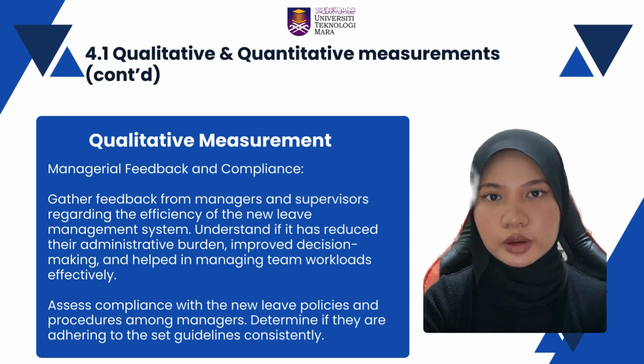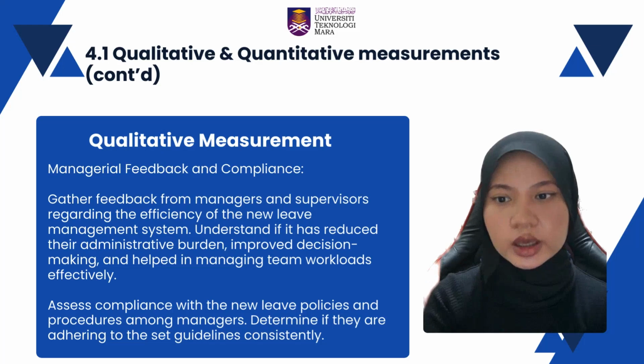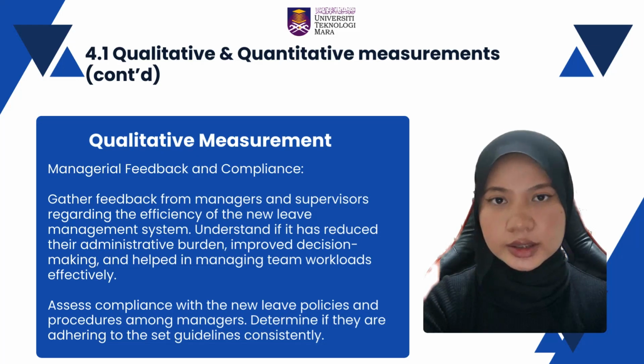The second point of qualitative measurement is managerial feedback and compliance. Gather feedback from managers and supervisors regarding the efficiency of the new leave management system. Understand if it has reduced their administrative burden, improved decision making, and helped in managing team workloads effectively. Assess compliance with the new leave policies and procedures among managers. Determine if they are adhering to the set of guidelines consistently.